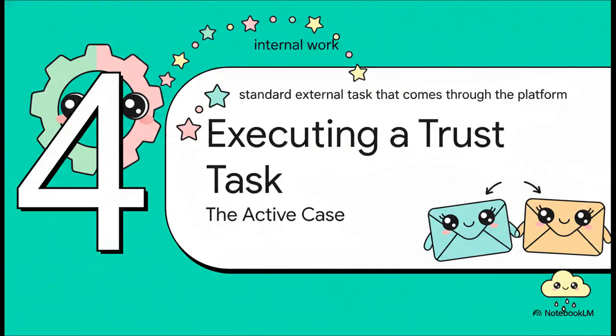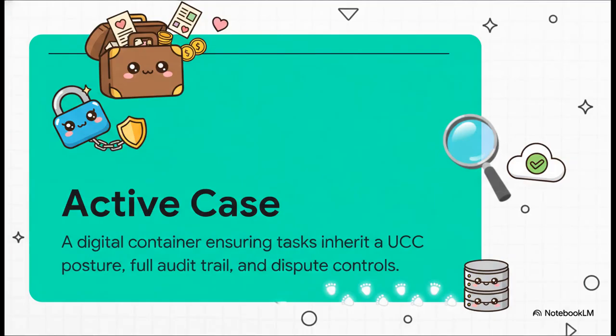But what happens when an actual client task comes in? Let's walk through how you execute a typical trust task. So, everything that happens on the platform happens inside what's called an active case. The best way to think about it is like a high-tech, super secure digital briefcase for every single job. It's a legal container, which means that every single thing you do, every file you upload, every signature, automatically gets a full audit trail and has dispute controls built right in.